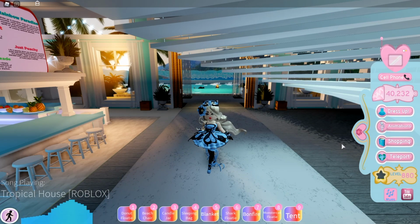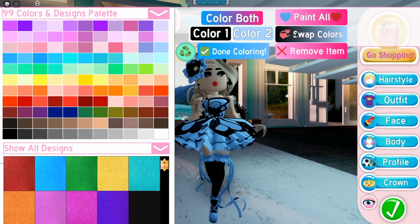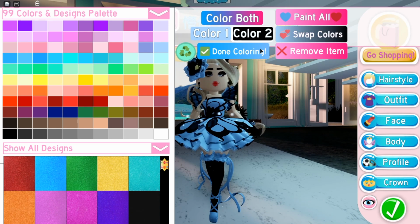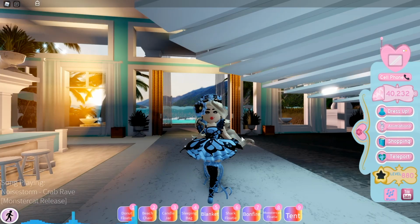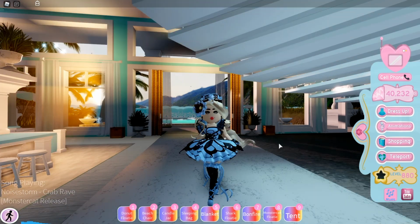Oh my god, I'm so excited to see the butterfly sleeves. It's right here. Okay, let me see. Wow, it's so pretty. Wow. Okay, now if you notice, there's actually a new thing that is added into this butterfly set, which is the heels. Today they add the sleeves, and there's also new heels, the sleeve which is from the chest, and the heels to complete that.